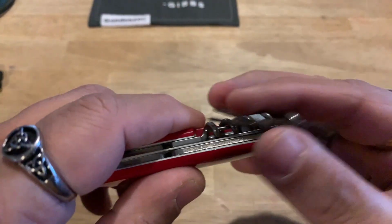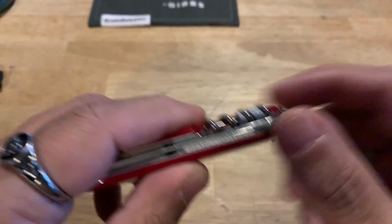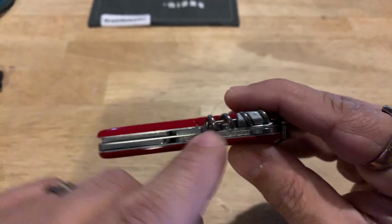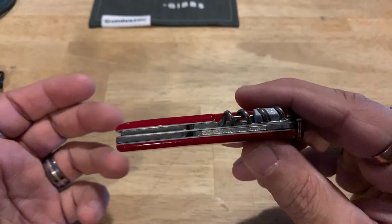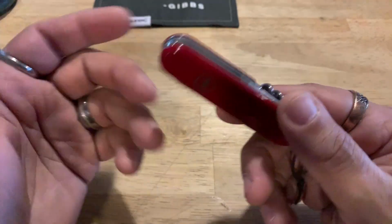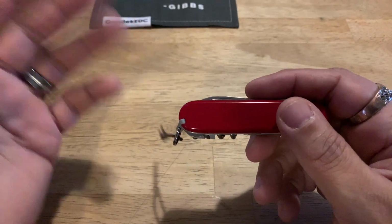And it has a file on the back of it. Now the file is like practically useless as well. I mean, it's all right. It's like something you can use if you have nothing else. It's half the size of the SD file. So it's not like super robust or anything. And I get it. They put all these tools on here. They made them smaller or whatever because they wanted it to be compact because that's the name, right?